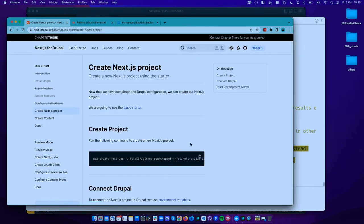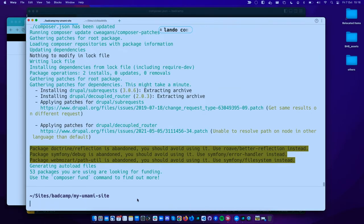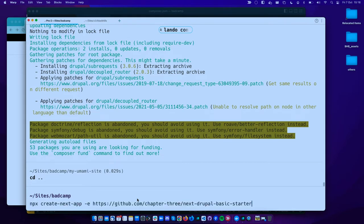Okay, so I'm saying we already have everything done in the Drupal site, so it's that easy to start. And then we will create this. You can create a structure inside the Drupal directory, and that's fine. Actually, you can use it as a monorepo, for example, or you can just create a separate project in a separate repo, and it's fine as well. So let's just create a new one here.